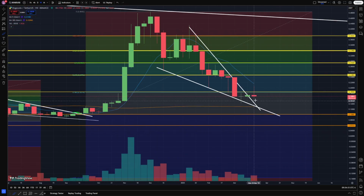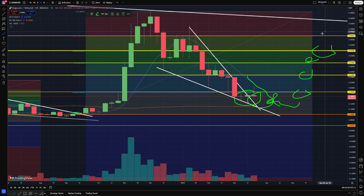And that's what's been making me skeptical in general, being under that weekly 9 moving average. Once we break above it, we can be a lot more confident on pushing to the upside. You know what I mean? And then we can start looking at these Fibonacci retracement levels going up.